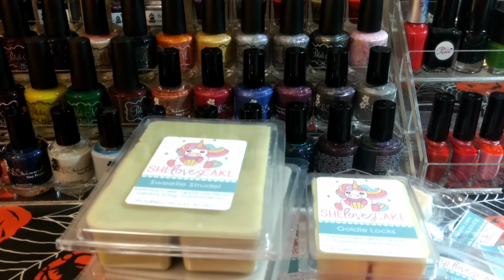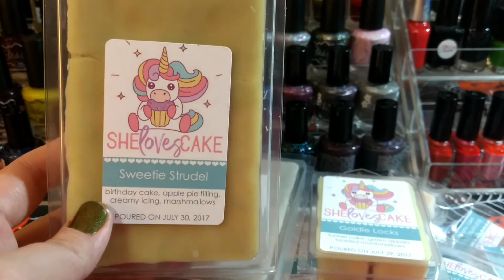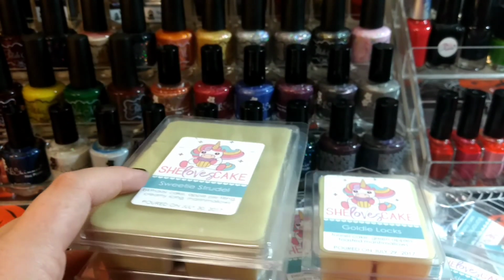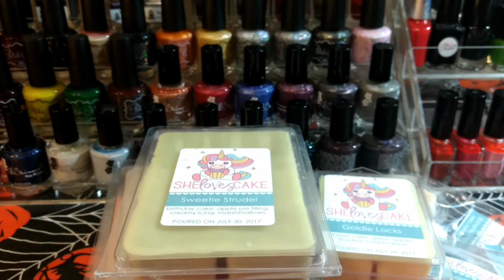I can't get over how cute the branding is and how generous she is with extras. So I'm really hoping they throw really well and I really like them. And if they throw really well, I will definitely buy again. So definitely going to try and melt some of these soon since it's September 1st. So I'm ready for fall.